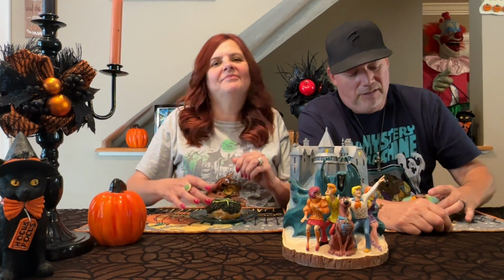Picked our winners. I went with the mystery machine. I went with Scooby Doo. This one I don't think was as sweet as the rest of them. I like the chocolate icing on this and with all the sprinkles.